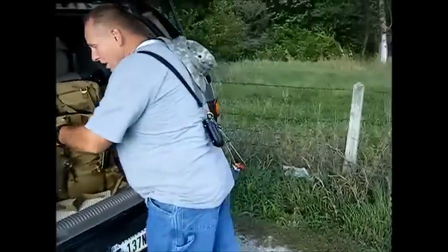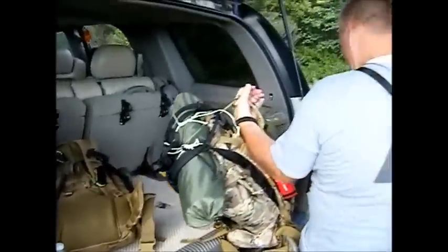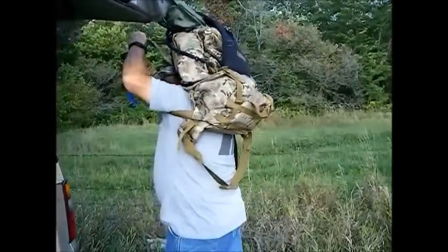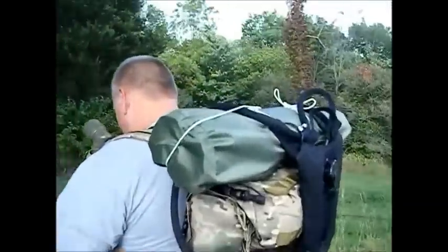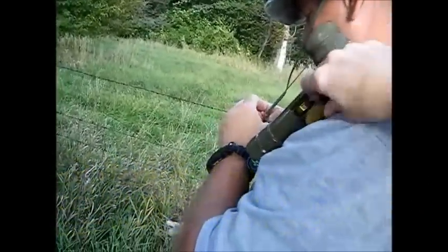Right. So here, John's going to demonstrate putting on his pack. Remember again, I can't stress it enough to stay hydrated. He had to put on his hat first there. Your bike piece is right here where it belongs. Bring your phone. Very important.